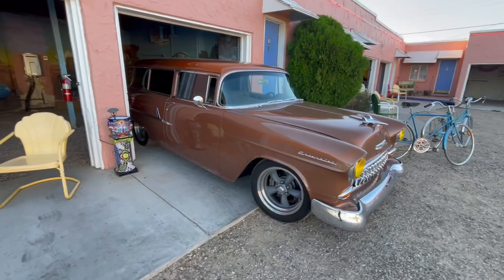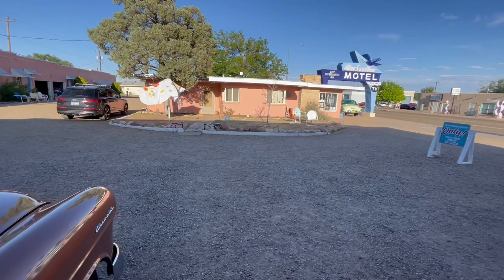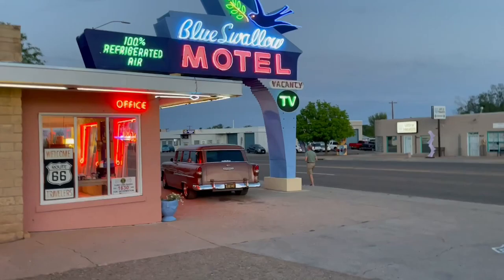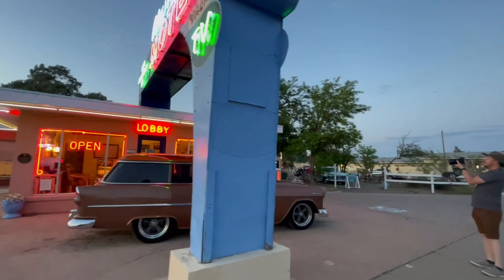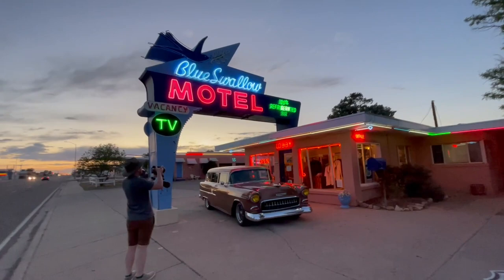I like that 55, the Blue Swallow Motel, Tucumcari, New Mexico. Get that thing lit up later on tonight. Just like me. Alright, so we moved it from the garage to the spot. Look at that. Get a nice photo op. It's not so bad, huh? You want to be in it? No, but thank you.